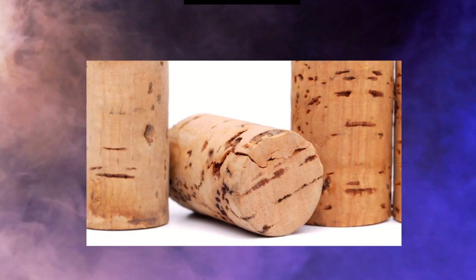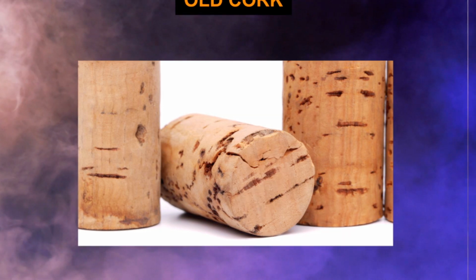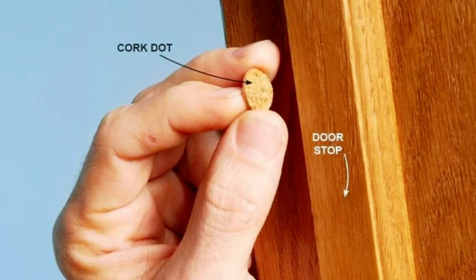Number 5. Old cork. Are you getting annoyed with the noise coming from kitchen drawers? If you are, all you need to do is find an old cork. Slice them into thin pieces and stick them behind the doors of kitchen drawers. Have a noise-free kitchen with this simple cork hack.